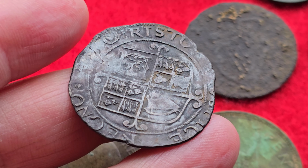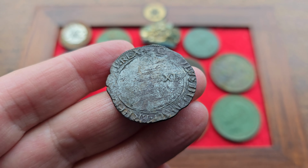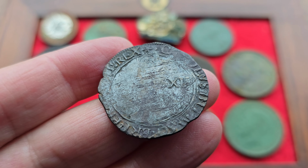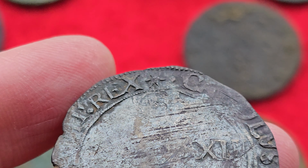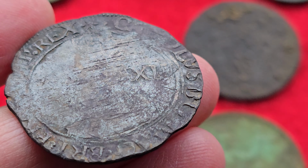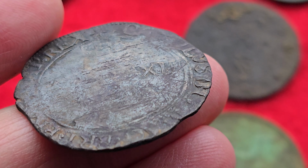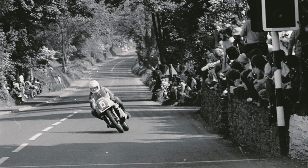It gives me enormous pleasure holding this coin. The portrait side is not so good, but Charles I is there, he's definitely on there somewhere, look. The lettering around the edge and the XII are really good. I believe the mint mark is a star, struck in 1640 or 1641. Please correct me if I'm wrong. Here's the motorbike badge. It's actually an Isle of Man TT pin badge, which is a world famous motorbike race.